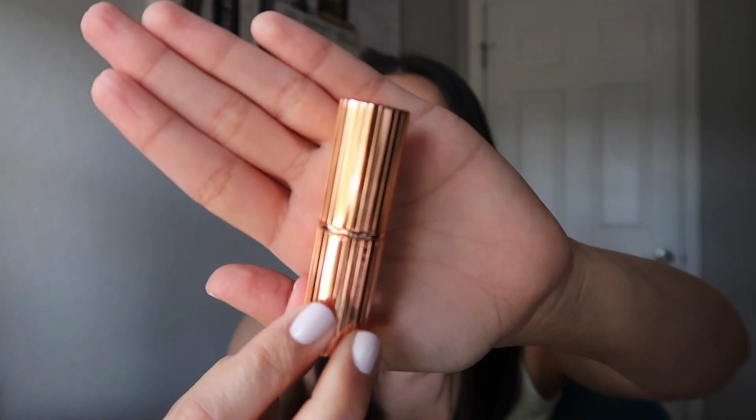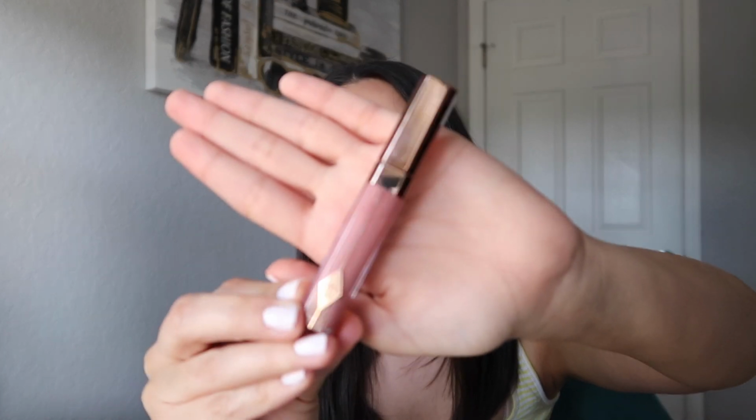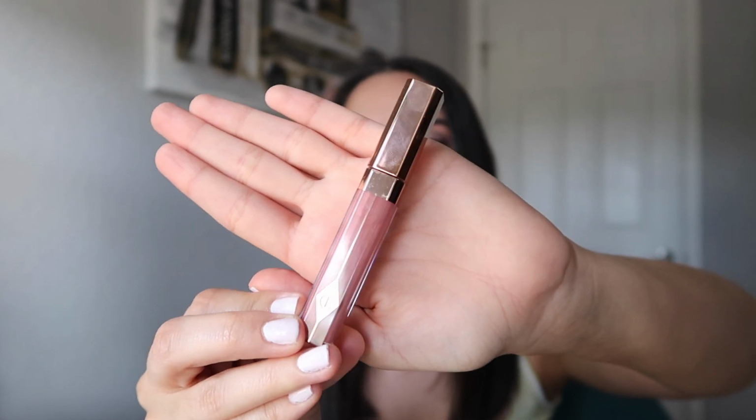All of her other lipsticks, whether it's her Hot Lips 1 or her kissing formula that usually comes in this kind of rose gold packaging, all retail for $34, including her Superstar little lipstick. These are the skinny ones. These also retail for $34. And I also have the Lip Luster in Pillow Talk. This one retails for $22.